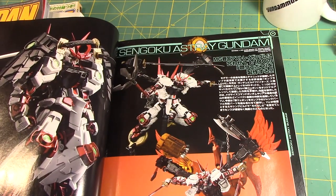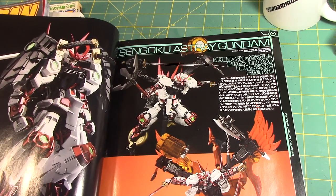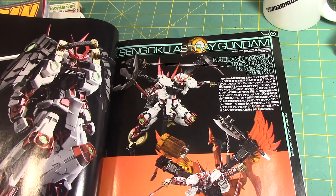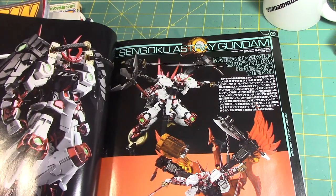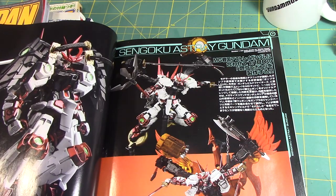And this is, of course, the only Master Grade Astray that I liked. I hate the Astray. I hate it. But I love the Sagongan Astray Gundam. And it's a shame that I sold it. But congratulations to the person who won it. And I sent it to him, so, on eBay.